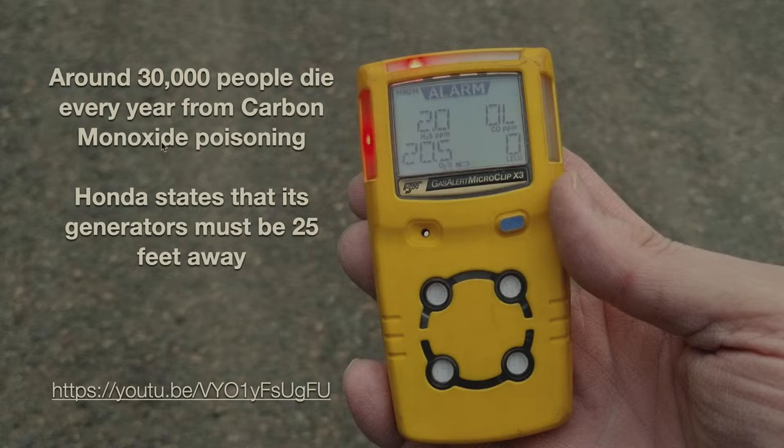And Honda states 3 times in their instruction manuals for these devices, in prominent places and in bold and in boxes, that these generators must be 25 feet away or more. And given where I've seen these generators in the past, it's appalling that this is not better understood. And I feel ashamed that I did not understand this. This should be basic education that everyone has to have before they're even allowed to buy a generator of that type.